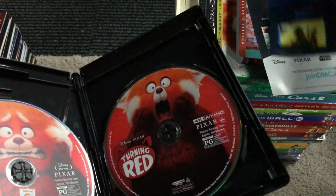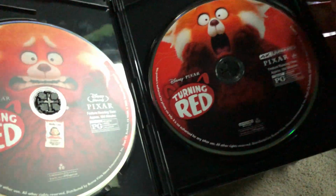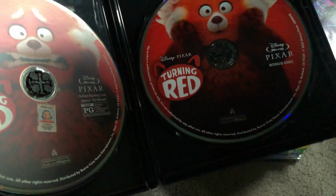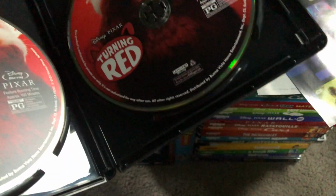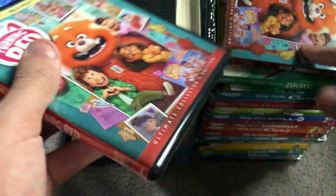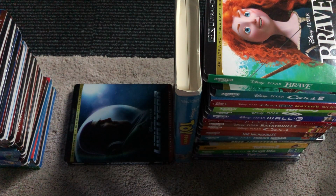You see, here we have an advertisement for Disney Plus. It's in here, so that's cool. Nice to finally see them advertising that. It's 4K Blu-ray for the film and Blu-ray for the bonus features on there. And funny enough, the film Turning Red takes place in the year 2002. So I guess you could say the events that took place here are 20 years old, even though none of that is real.